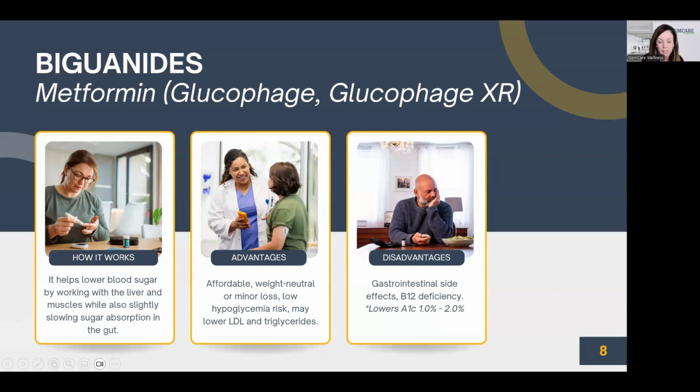So, metformin: been around, cheap, easy. If you go to the doctor today and the doctor writes you a script, you can go to the pharmacy. Even if you pay out of pocket, it is usually affordable there.